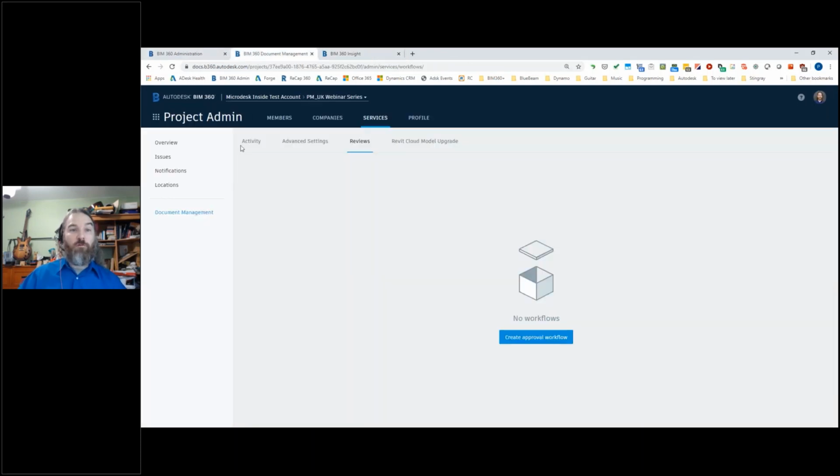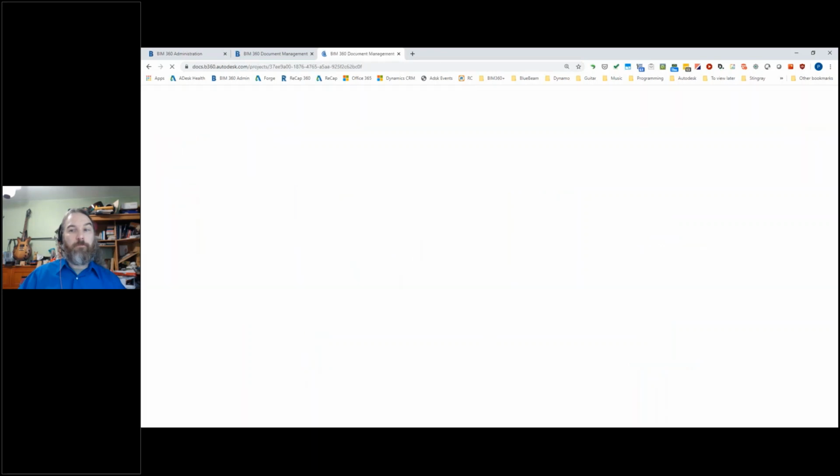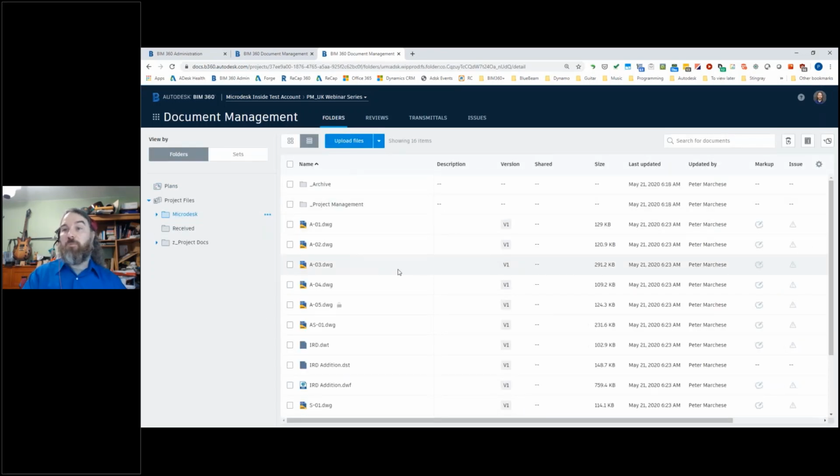So if I'm actually working over here, let me hop back into it. So if I'm actually working inside of here and I just decided to upload a Revit file, that doesn't take into consideration what versions I'm syncing or saving to the cloud, because I'm just dragging and dropping it or using the upload files tool.